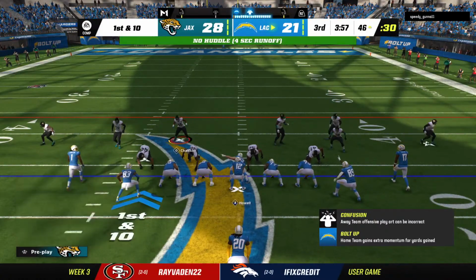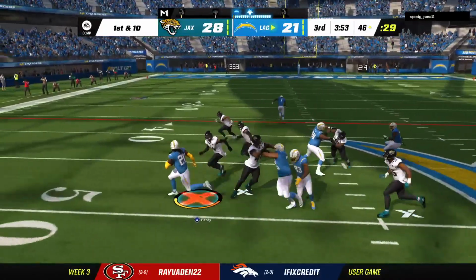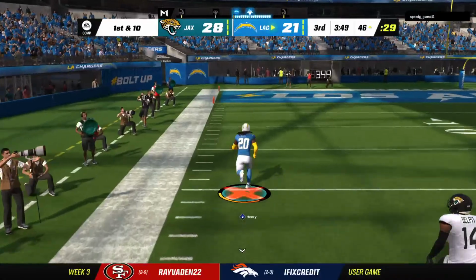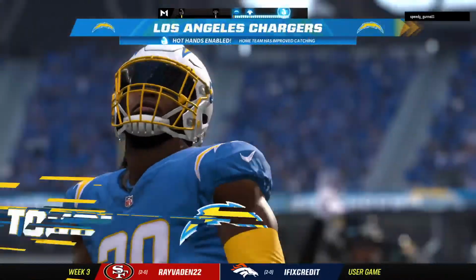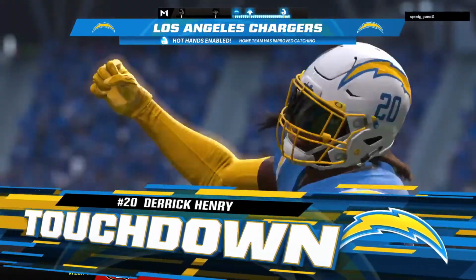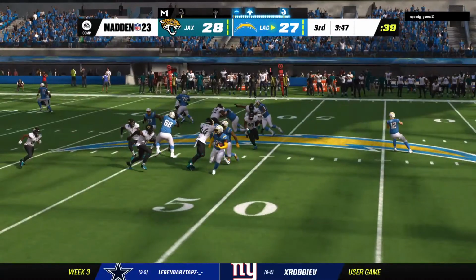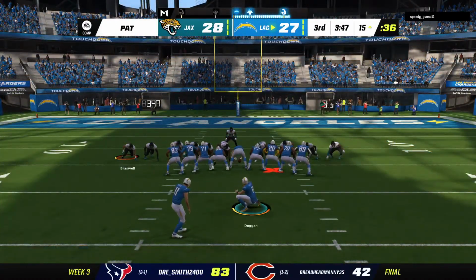You can just kind of sense the momentum turning here. It's 1st and 10. A handoff running left. Henry. And some space here. Touchdown, LA! Derrick Henry with his second touchdown of the game and 5th on the year. And the Chargers are an extra point away now from tying this ball game.